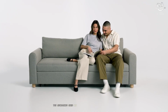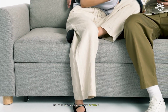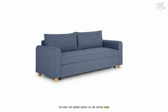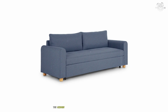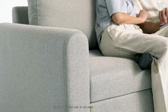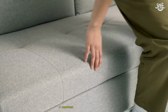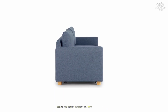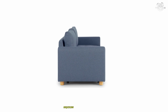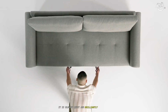The mechanism used in the Nordby is a trundle-style pop-up, and it is arguably the most user-friendly design I have ever tested. You grab the hidden handle on the bottom panel, roll it smoothly forward on its hidden tracks, and lift slightly. The hidden cushion pops up and locks securely into place, perfectly flush with the seat deck. It transforms from a stylish sofa to a massive, sprawling sleep surface in less than 5 seconds, requiring almost zero physical strain. It is elegant, quiet, and brilliantly engineered.